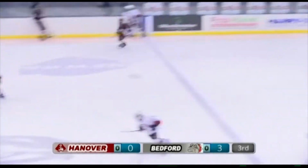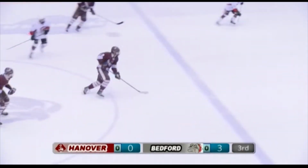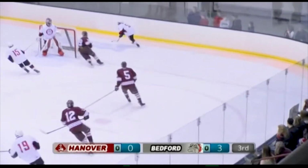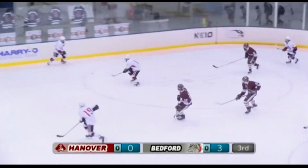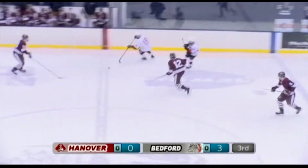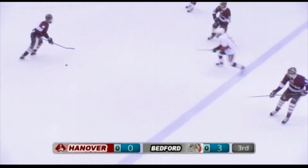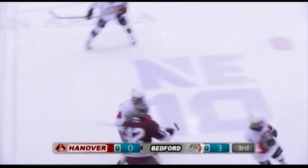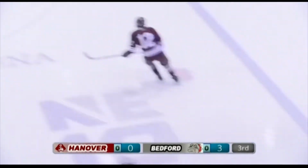Intercepted by Tim Spencer. Nice play by Tim Spencer. Now here comes Hanover in the zone. There's a shot by Seelig. That goes wide. Spencer gets it up to his teammate, Lobdell. Up to Owen Roberto. He misses it. Hanover takes over. Auck tries to chip it ahead, but Bedford takes over. Brian Greer.